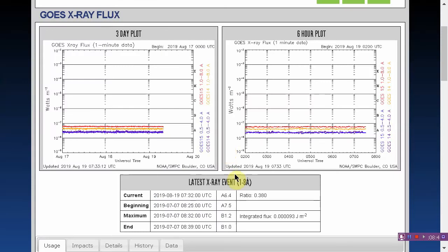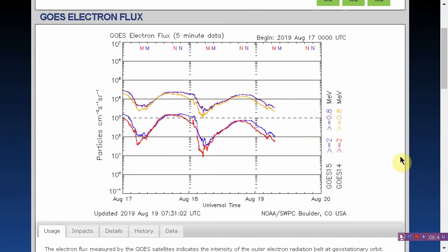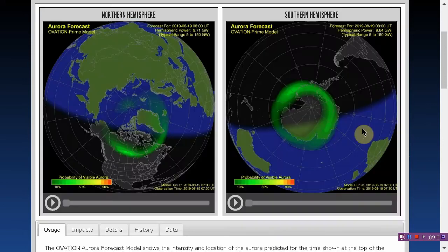GOES X-ray flux is still flatlined, as you would expect. KP index is at 2. Electron flux is looking like a more normal, smoothed out range, although I would expect to see a big dip in this today as that coronal hole wind stream arrives. We call it Proton Light, as it's not a true proton event, but the incoming coronal hole wind stream will exhaust the electron flux. Here are the current auroral forecasts, looking pretty weak.